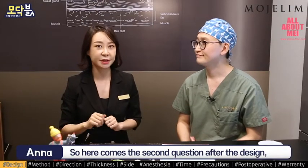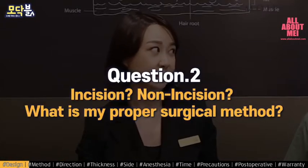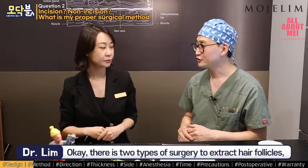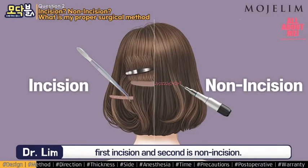So here comes the second question after the design. What kind of method should I undergo? Incision or non-incision, doctor? Okay, there are two different types of surgery to extract hair follicles. First is incision, and second is non-incision.